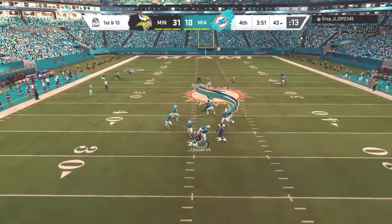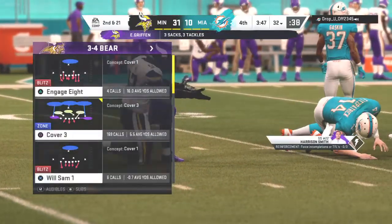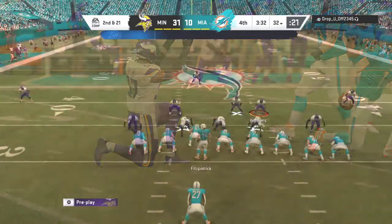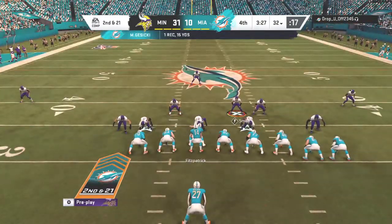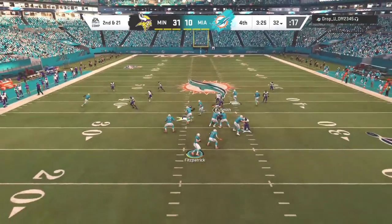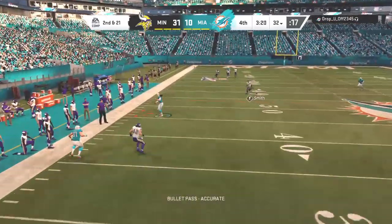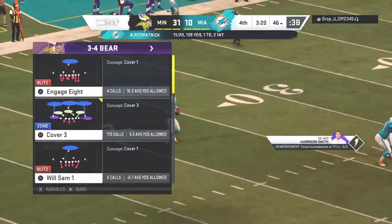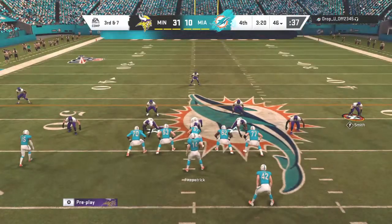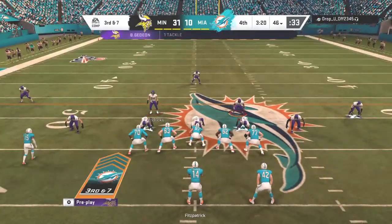Here's Fitzpatrick. And down he goes. Fitzpatrick sacked. Everson Griffin getting him once again, his 3rd sack of the afternoon. Well, they're in some hot water now. After that sack, it's 2nd and 21. Fitzpatrick finding his tight end Gesicki. And he'll be out of bounds, but able to get it up past the 45. They get 14 back, but it leads now to a 3rd down.